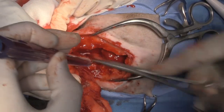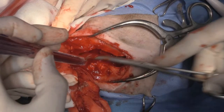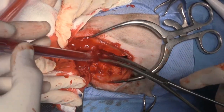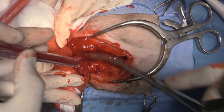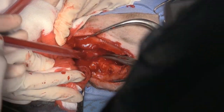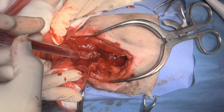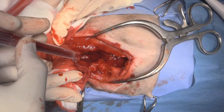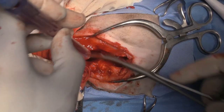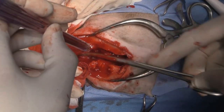So now basically we have to adjust. Be really aggressive and get everything out as quickly as we can. And only once we've gotten everything out will the bleeding stop. Questions, I can't see the screen, but I'm not going to stop to answer them right now because we're in the critical part of the procedure.